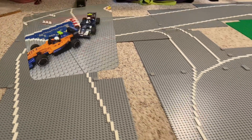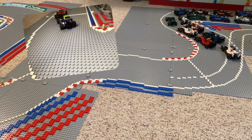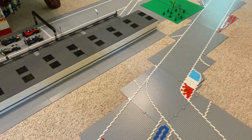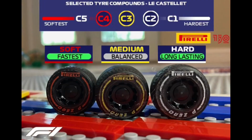No one's ever won from that spot on the grid at Paul Ricard before, and there could be action throughout this grid today. In 2021, Charles Leclerc and Lando Norris having this particular duel going on through turns 13 and 14. Here are the tyres for this afternoon, coping with track temperatures well above 51 degrees.